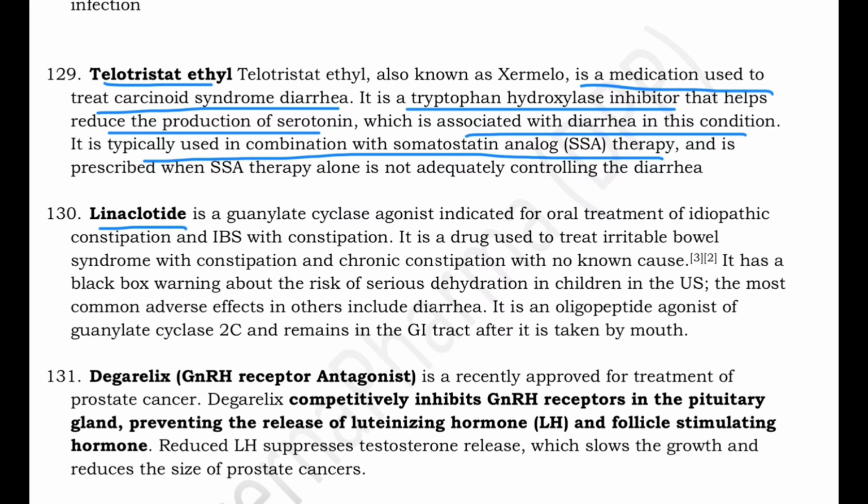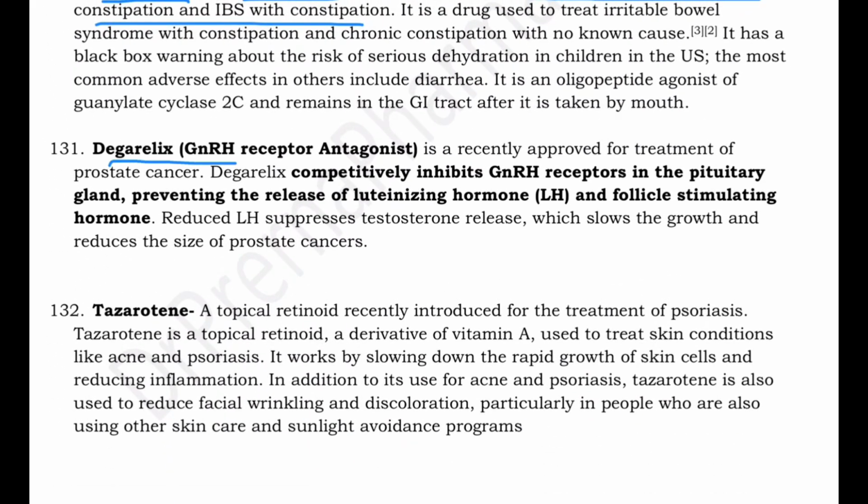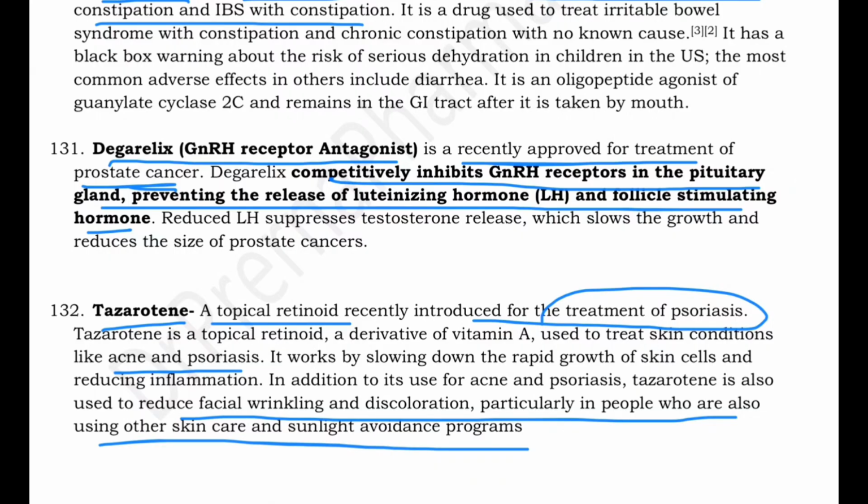Then linaclotide is a guanylyl cyclase agonist for treatment of idiopathic constipation and irritable bowel syndrome with constipation. Degarelix, a GnRH receptor antagonist, is approved for treatment of prostate cancer. It inhibits the GnRH receptors in the pituitary gland, preventing the release of LH and FSH. And the last drug is tazarotene. It is a topical retinoid introduced for the treatment of psoriasis. It is basically used to treat skin conditions like acne, psoriasis, and in addition, it is also used to reduce facial wrinkling and discoloration in people who are using other skincare and sunlight avoidance programs.